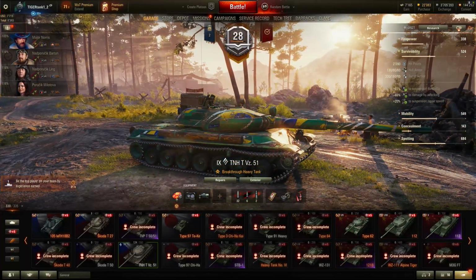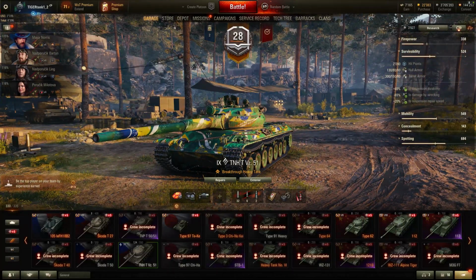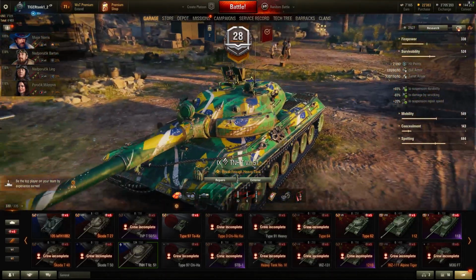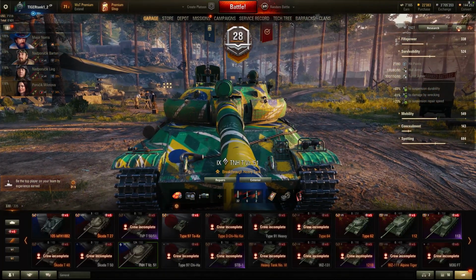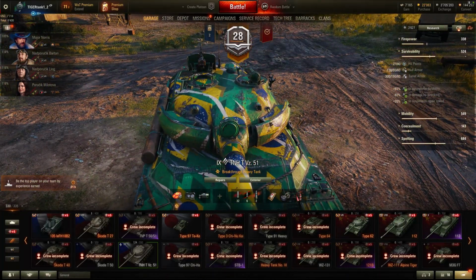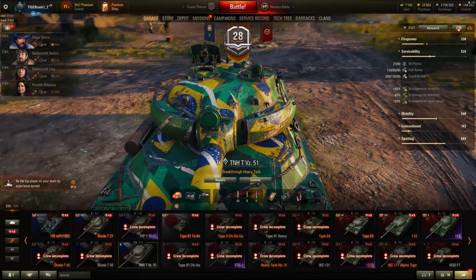I do have improved hardening class 1 on this vehicle, and the armor is kind of interesting. The turret armor is completely broken, especially on the upgraded version. There's no place that you can really penetrate reliably at the front of the turret if you're firing at this tank from the front. It's a bit difficult. The cupola on this one is not very good. It's not very easy to hit. The cupola on the stock turret is not very easy to hit.